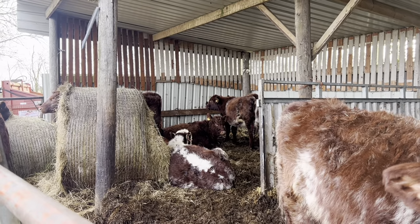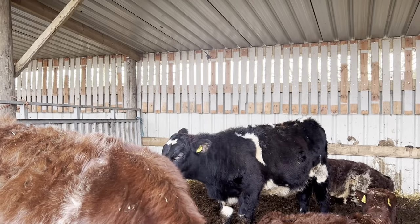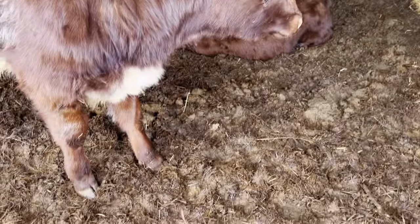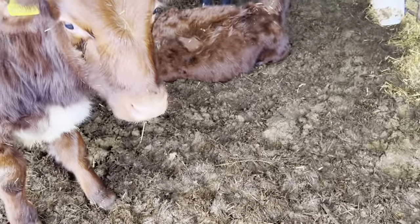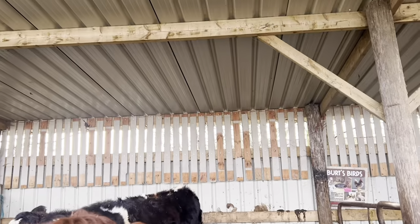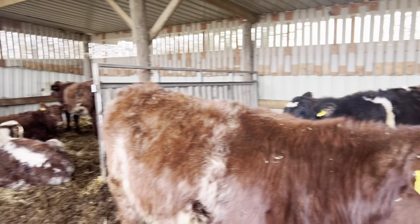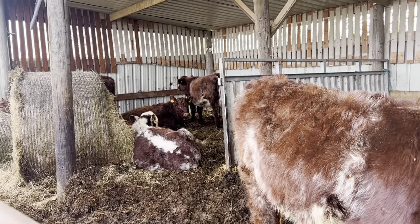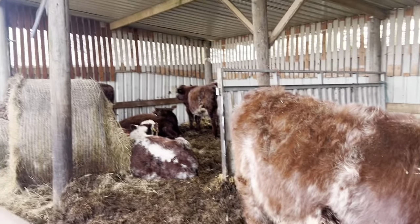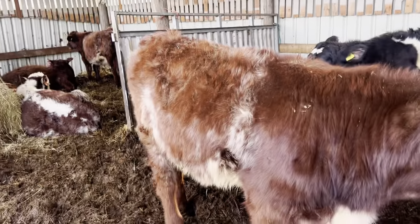Happy heifers, all laying down, all chewing the cud, aren't you girls? So it's a bit mucky this end. I've put no extra straw down, because if you look, we're getting quite high up, and if we keep going, they'll be hitting their heads on the roof. While it's dry, they're not getting dirty, so we've just put the hay in and left them to it. So let's try and conserve some straw in the dry weather.